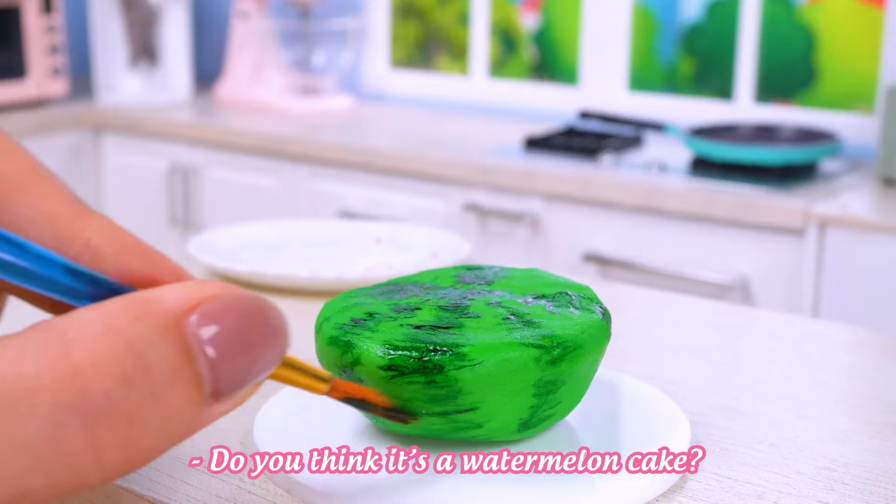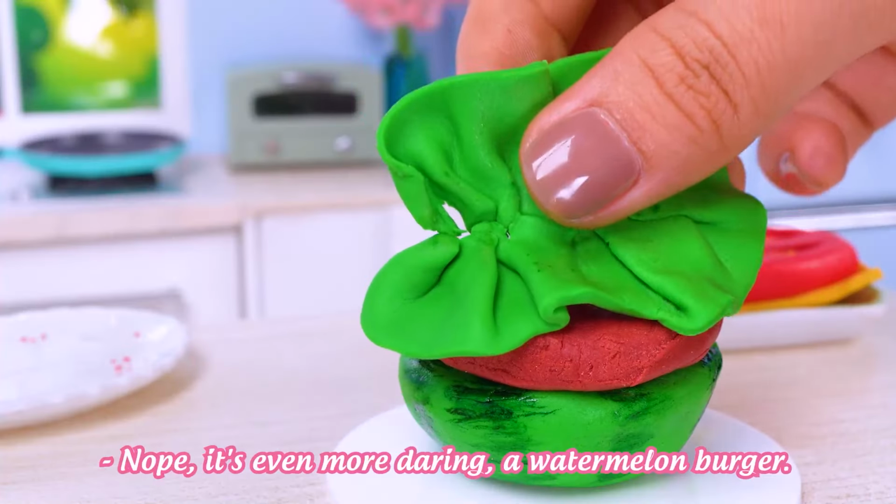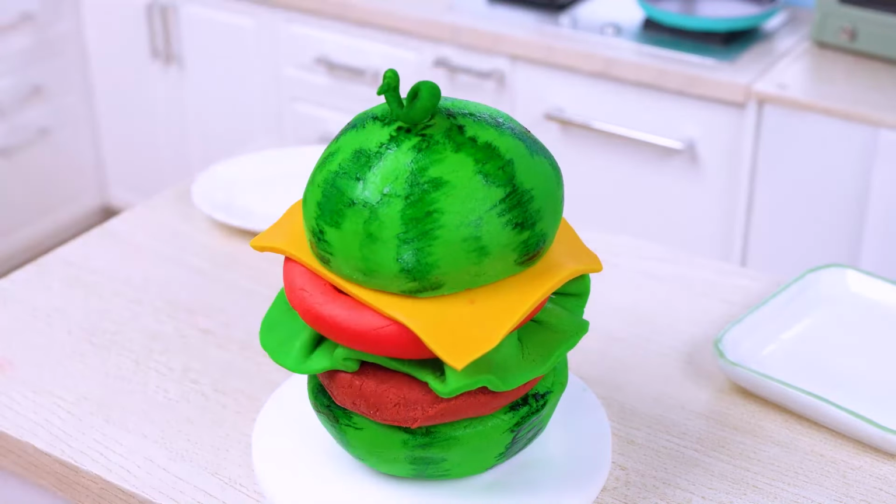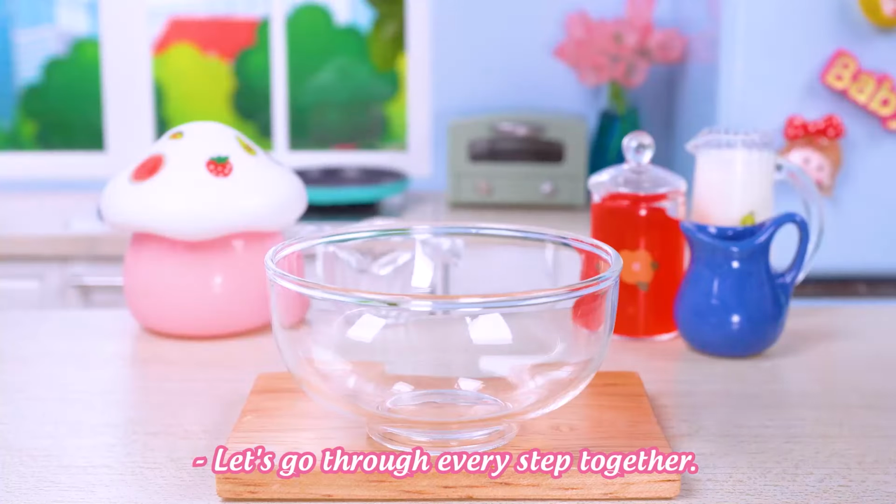It's a watermelon cake? No, it's even more daring, a watermelon burger. Let's go through every step together.